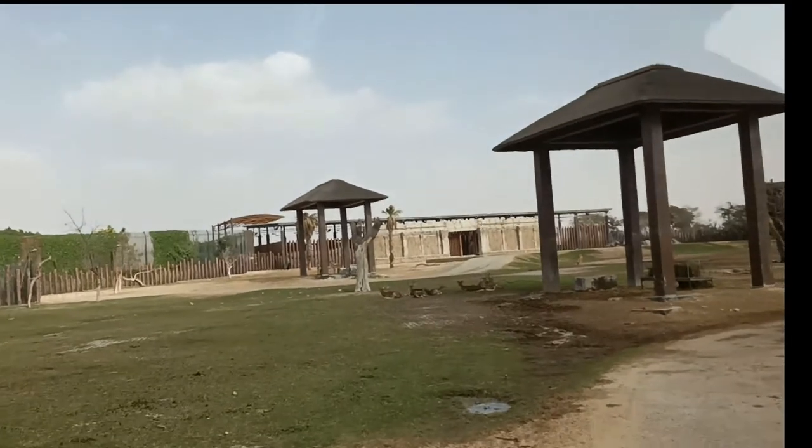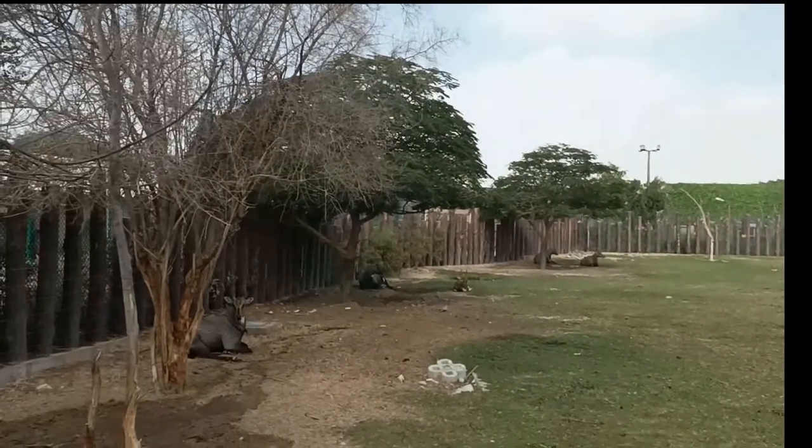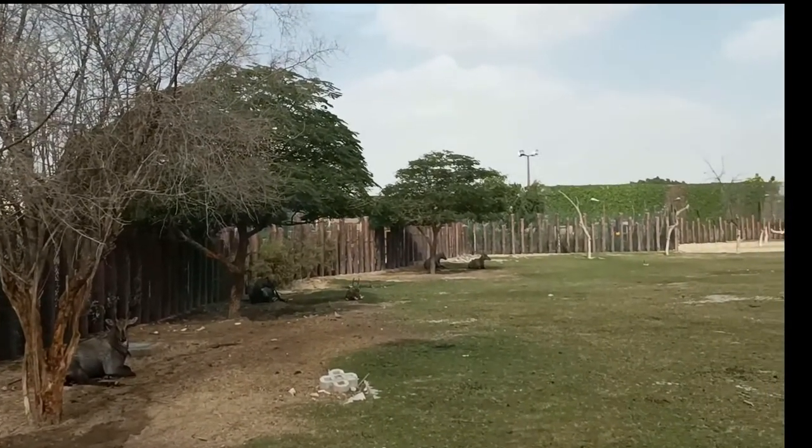On the left side, you can see this dark colored animal. This is the nilgai. This is the male nilgai. They look very different than the females. And you can see the spotted deer sitting next to them. Deer?